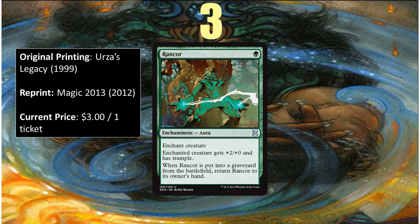So number 3, we have another multi-format all-star, and that is Rancor. It's probably not as much of a multi-format all-star as the others, but it does see play in Modern and in Pauper, and is another card that is definitely overcosted for an Uncommon, and it was even originally printed as a Common. Reprinting it at a reasonable rarity like Uncommon will undoubtedly make the card more affordable for people, and make those mono-green Stompy decks in Modern even more budget, and it will also make Pauper decks even more budget, which I think they're supposed to be deep down.